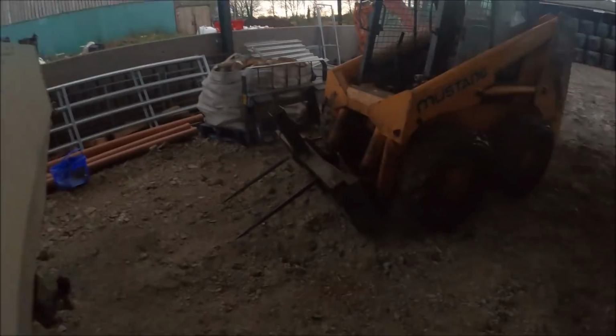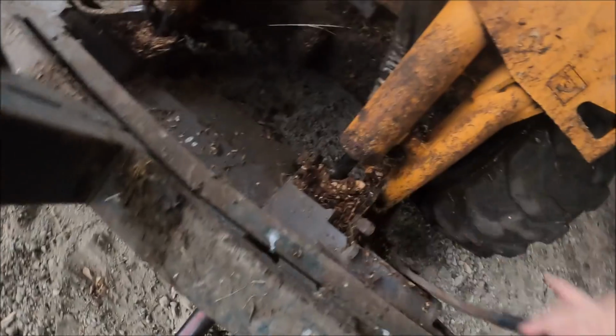Right, so I have got a bit of levelling to do at the top, a little bit of tidying up there. So before the slabs come, we need to have somewhere to put them. That's what I'm doing now.